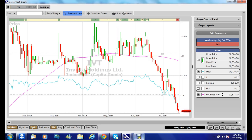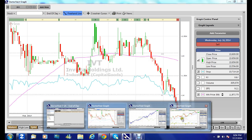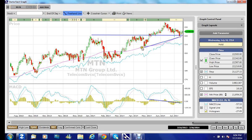Okay, now something new. I've got a very interesting situation in MTN. MTN has come back and has come right back to those old highs. The MACD is showing strong reverse divergence. Looks to me as if MTN is just about to stretch its legs. So MTN is a share that I think you should be looking at over the next couple of days.